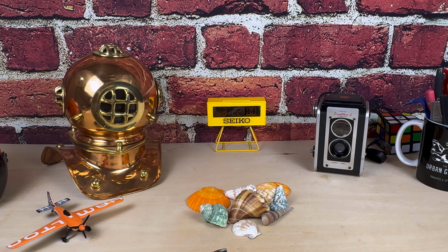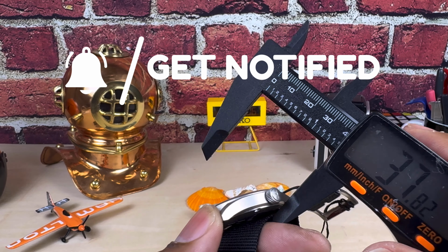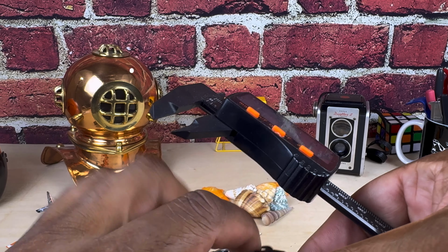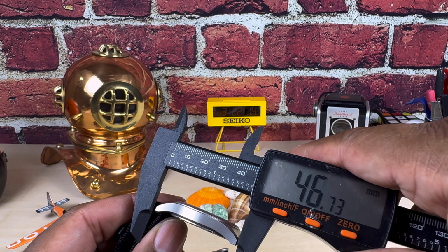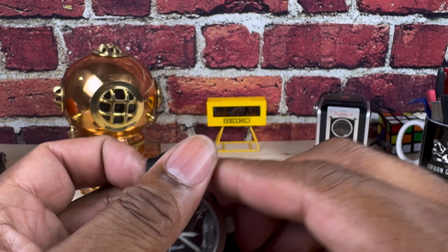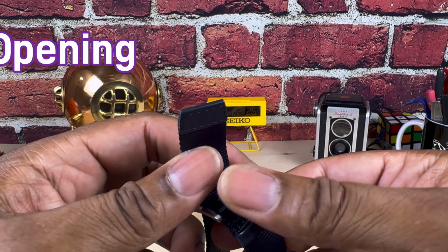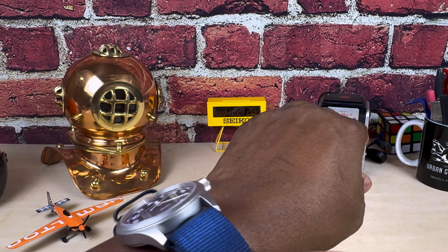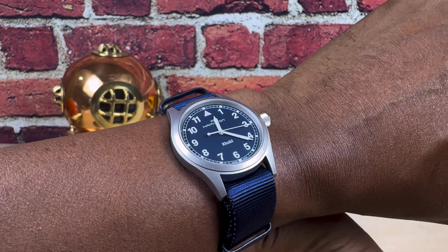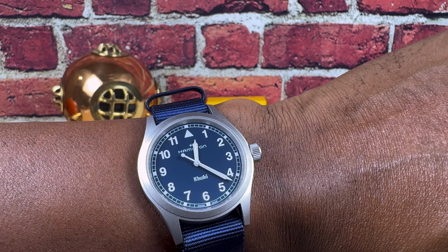Now, I'll do more official measurements on here for you. The case is 38 millimeters. The thickness is going to be a scant 8.3. And then the lug to lug on these are going to be a 46. So this is going to be a size that is going to be able to fit everybody. I'll show you what it looks like on my wrist. My wrist is 7.25 inches. I kind of have a Goldilocks wrist. That's what it looks like right here. That's the down the barrel shot.